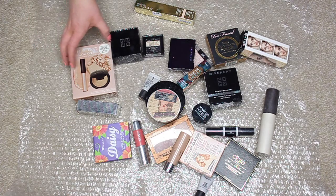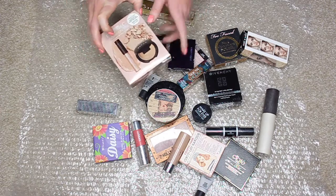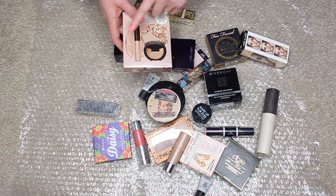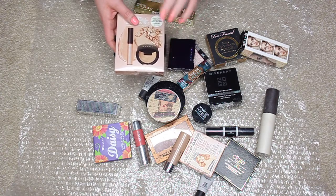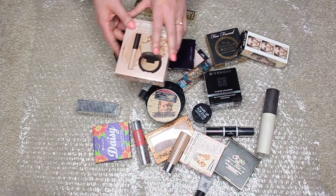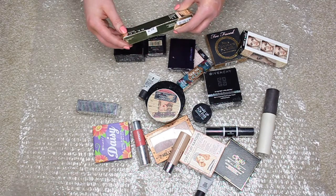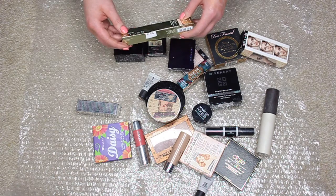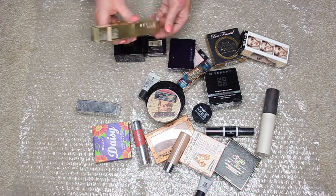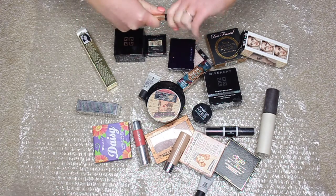And the Becca Glow on the Go set, and this is in the shade Opal. So you get the normal highlighter, then you also get a cream one as well, and this is in stick form. Then you also get a small version of the pressed powder one as well. Haven't tried this out, but I love the Becca product, so I'm keeping this. Then I've also got another one from Becca, which is the Becca Jaclyn Hill Champagne Pop, and this is a Shimmering Skin Perfector in Champagne Pop, and this is basically just the same shade as the highlighter, only you get it in a stick form.